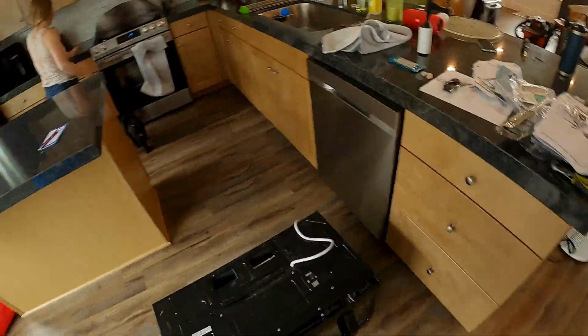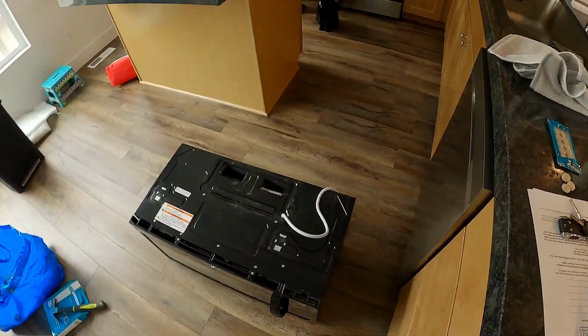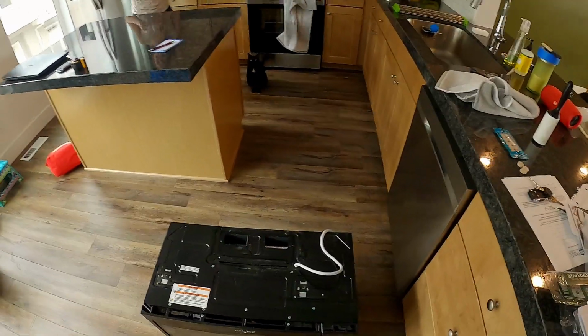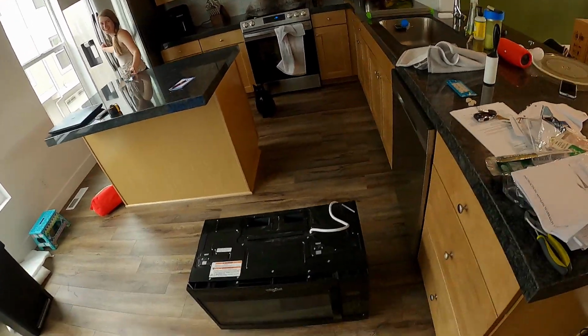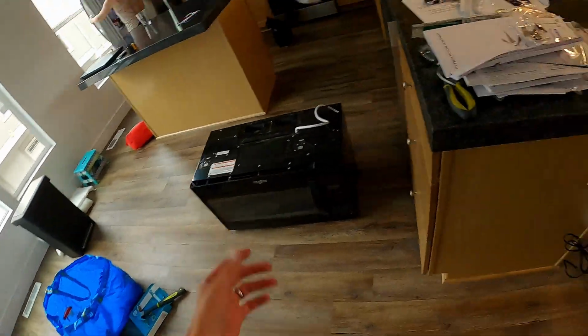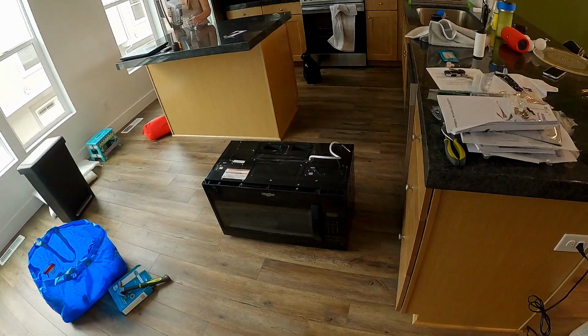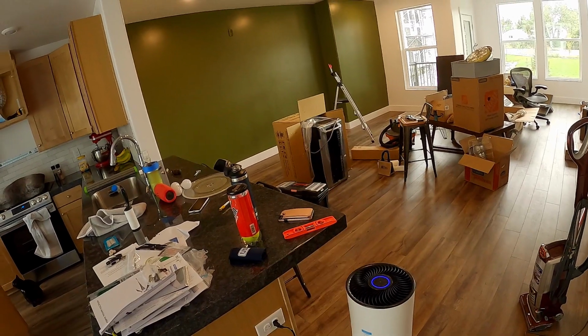Update. Got the microwave out. It is definitely a four-person job, and all we had is a cat, Giovanna, and I. Oh, microwaves are heavy. And that's the one over there that we're putting in.